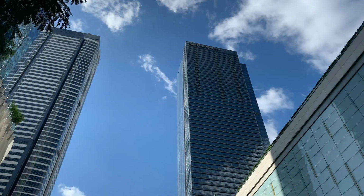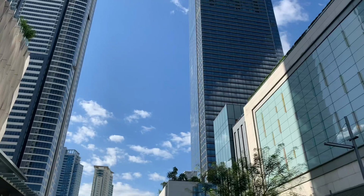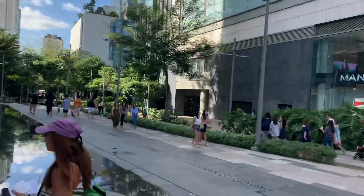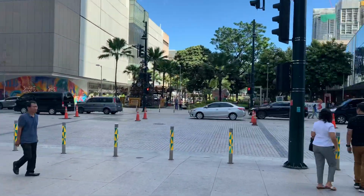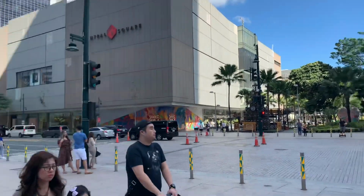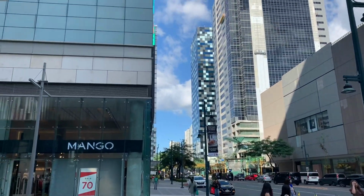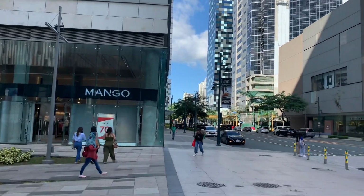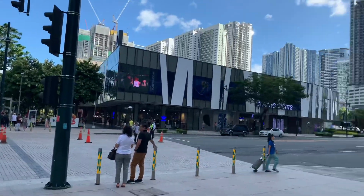From the other side. I'm on 5th Avenue and right in the middle of Bonifacio High Street, which is that outdoor mall that cuts right through the middle of the city. Reminds me of a modern Manhattan, smaller version of Manhattan, but clean and modern. Really nice.